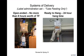A ready-to-hang or closed system that you see on the right side of the slide provides formula in a sterile, pre-filled bag or bottle that is spiked with tubing. In the open system, only the formula itself is sterile, not the bag that it hangs in. And with the ready-to-hang system, the entire system is sterile because the formula is not exposed to the outside environment. The ready-to-hang system is therefore preferable and associated with a decreased risk of contamination.